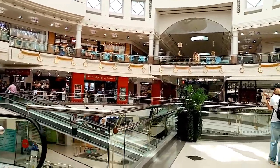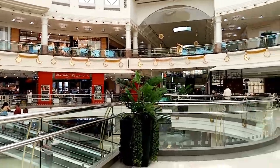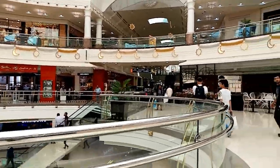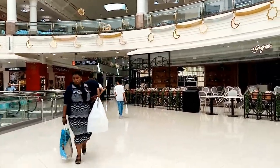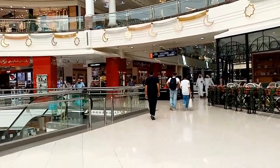This is the lobby of Deira City Center. We are on the first floor. This goes up to the second floor only. This is bigger than Mall of Emirates.